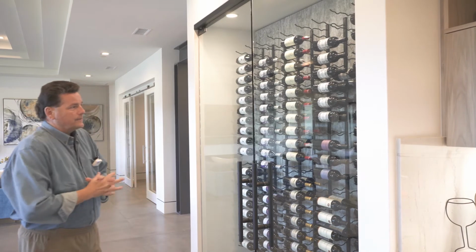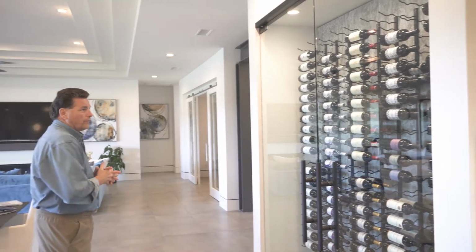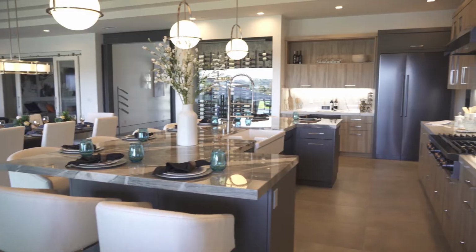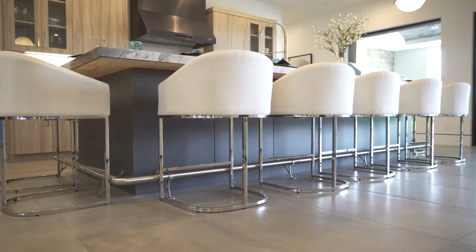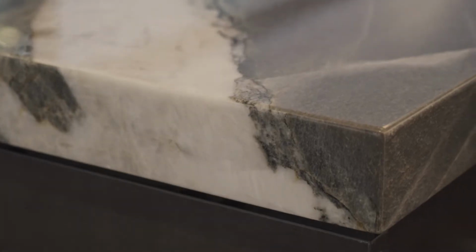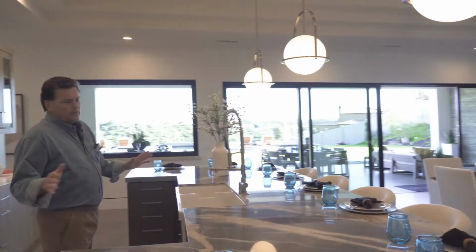What do I want to drink tonight when I walk in the home from a hard day's work? All right, now the kitchen, we've seen this quite a bit. Here's the finished product, fully furnished. A really nice quartzite slab on it. These islands that we do are huge.